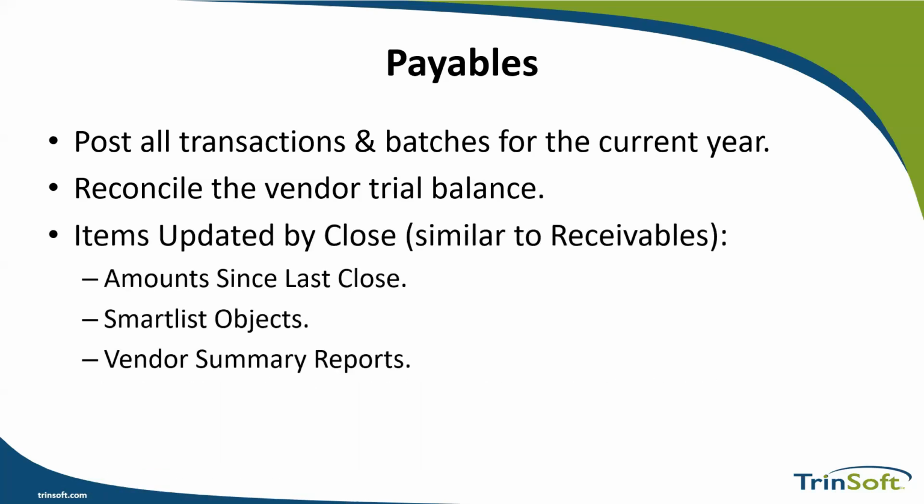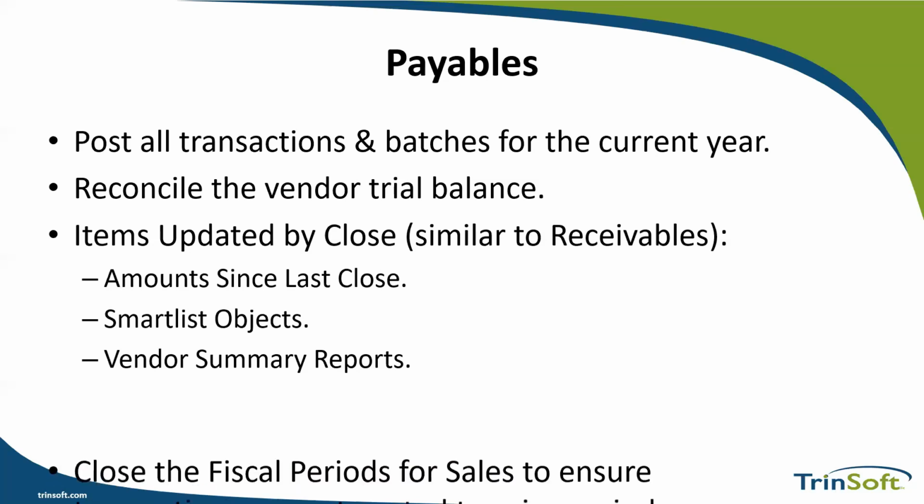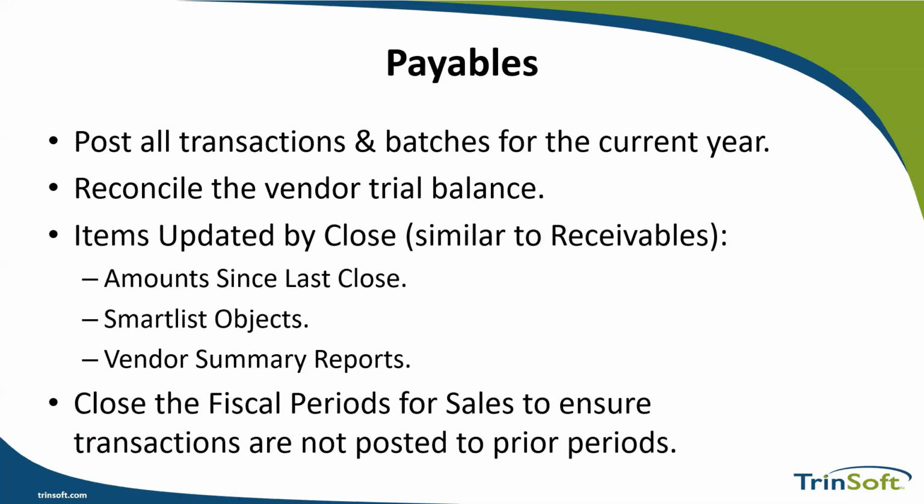And then obviously the close steps, very similar to receivables. They're closing out the last close date. There's going to be a smart list object update, and vendor summary reports will be updated along the way. And then finally, just like in the previous module, if you want to be super conservative, lock down that fiscal period for payables as well.